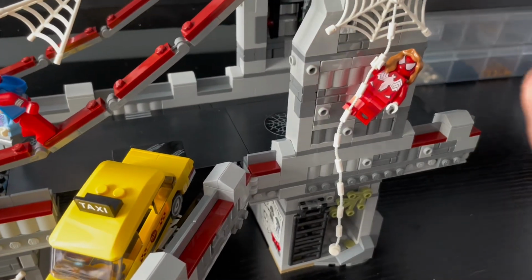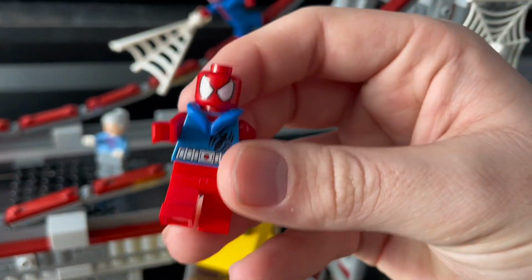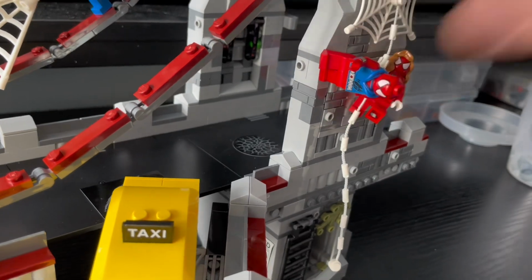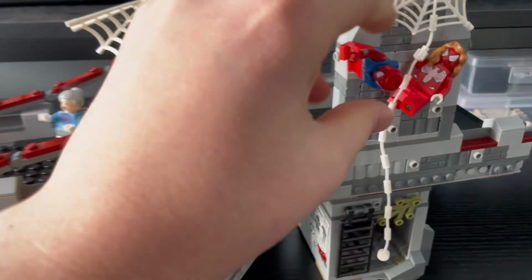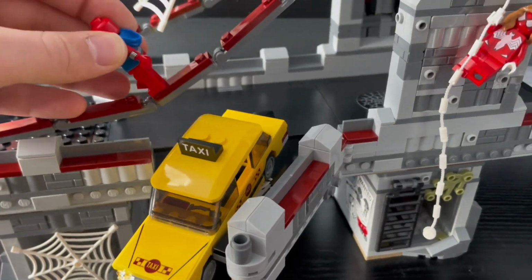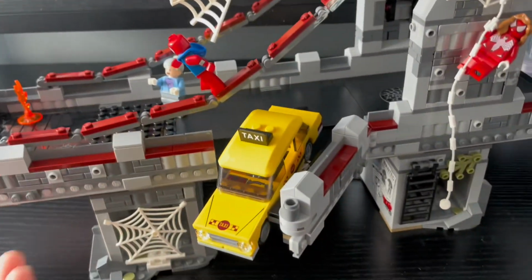Now, getting back to the review, you can see that there's studs all over this build, and you can take any of your Spider-Man people, gotta be careful with this guy, and just put them on the side of the wall like so, and you can have your Spider-Man minifigures climbing the walls, and I think that is really awesome. Just a really awesome touch. Some people say that this might be a little messy, but I think it looks awesome. It looks like an old Brooklyn bridge.